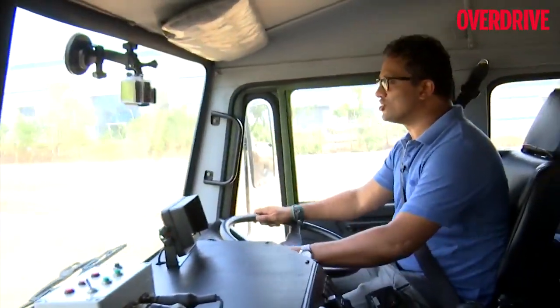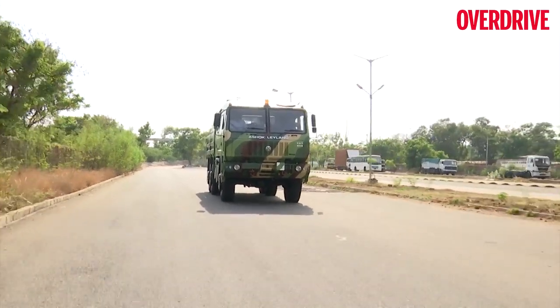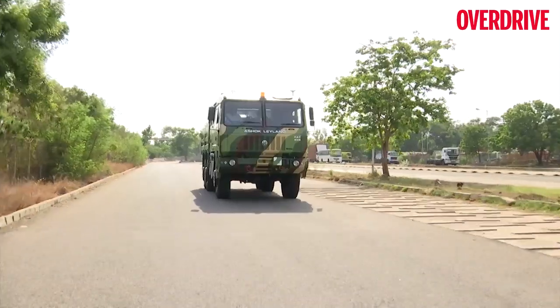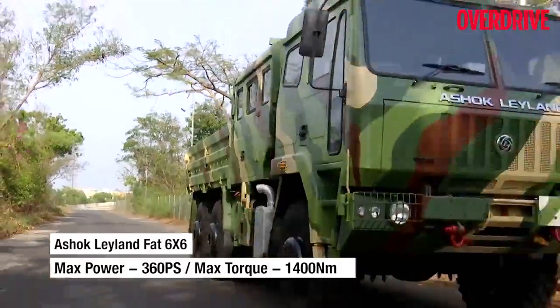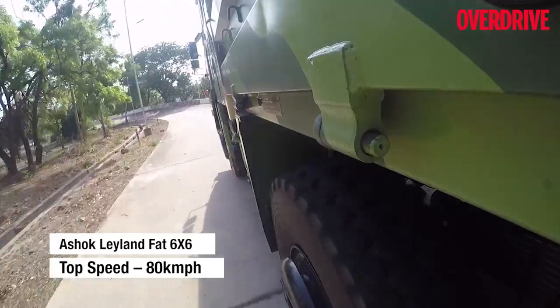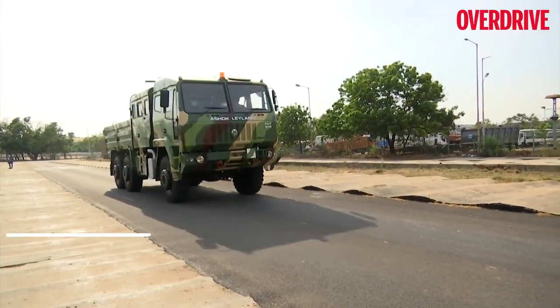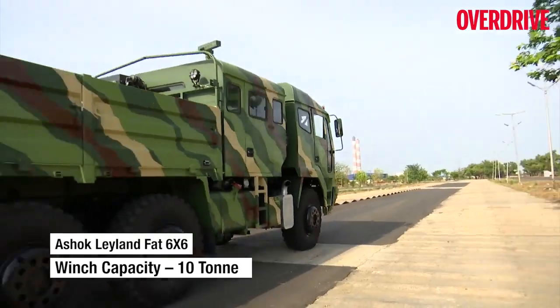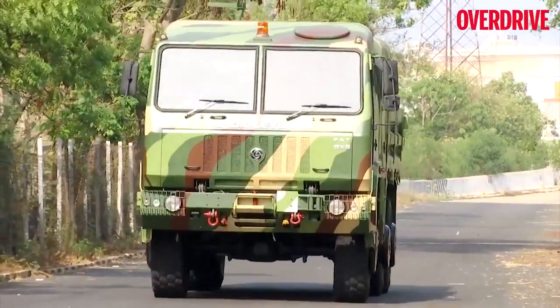It's an 8-litre diesel engine, turbocharged of course, makes about 600 horsepower and 1400 Newton meters of torque. That's an insane amount of torque for something like this. But like the name suggests, this is a tractor. Its intended job is to tow a big gun. That means you can tow up to about 18 tons. This itself weighs about 11 tons. So it's a combination of 29 tons that the FAT 6x6 can carry along.